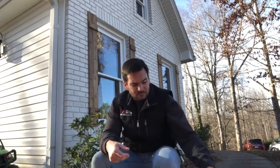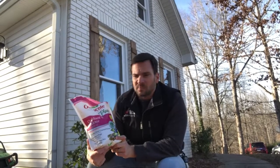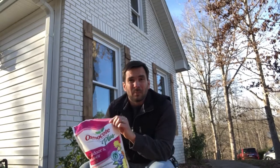And then for all of your plants, all the things you just want to see bloom and be healthy over the summer months, especially to get a good root system in the off months, this stuff is Osmocote. It's like $13 to $14 at Home Depot or Lowe's. This stuff is a 3-4 month fertilizer. It's sulfur coated, and basically for the layman, that means it's not going to burn your plants.